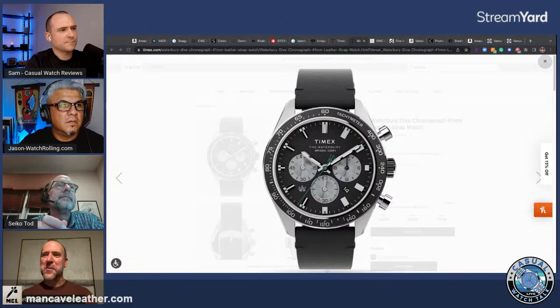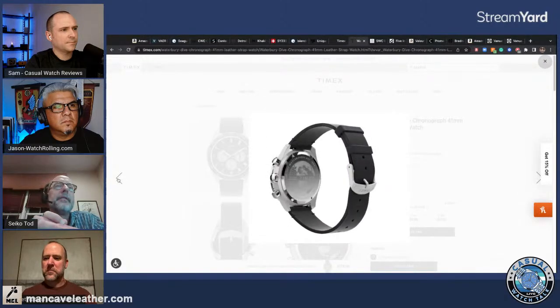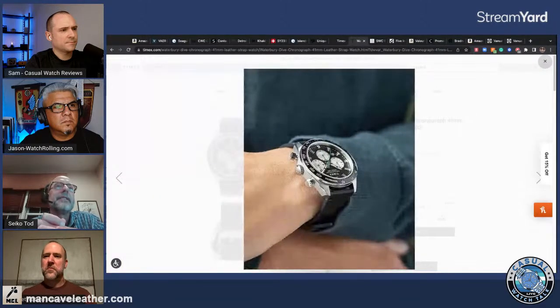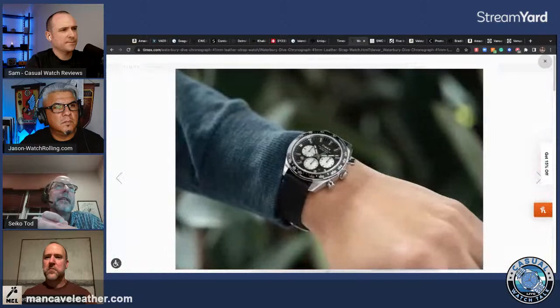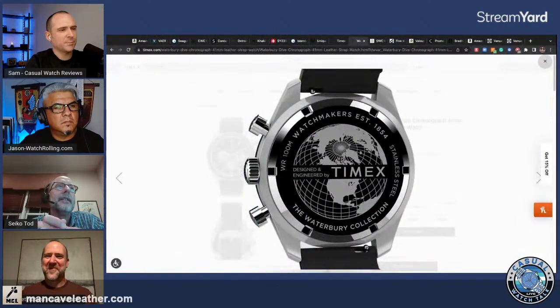I actually like the asymmetric indices. That's an interesting thing to do. I don't think I've ever seen that. No, I don't know if I have. I do like it. I just don't like when they try to cram date windows in like they do. I prefer the watch without any date, but I know this is sacrilege to Sam.